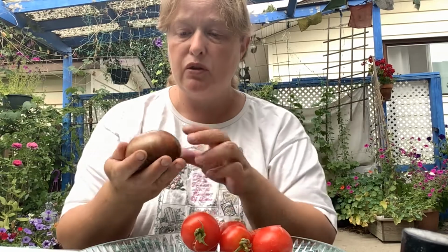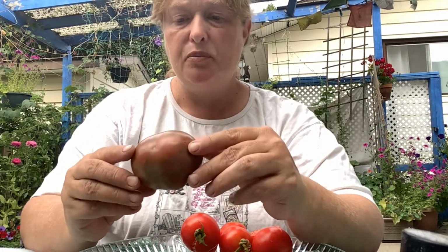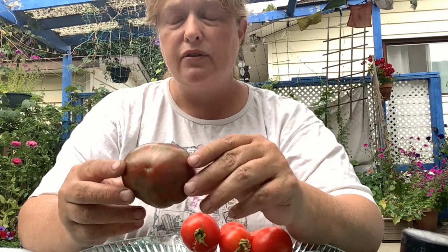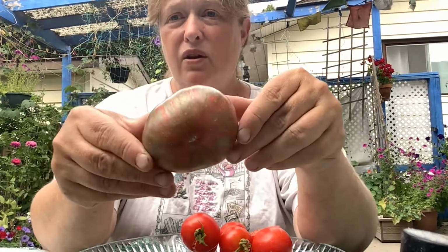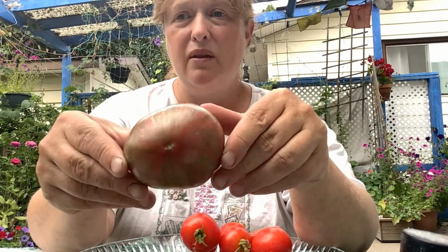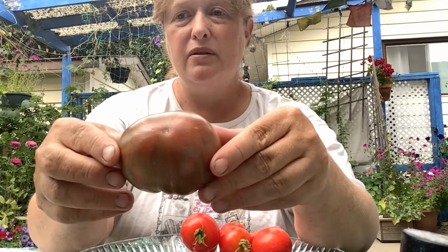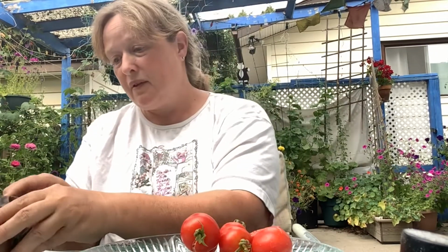So next up, we're going to do the pink Berkeley Tie Dye. Now, in the past, I've never been quite struck on the flavor of the Berkeley Tie Dyes, but some people love them. They swear by them. But they're such a beautiful tomato to look at. They're just amazing. I don't know if you can see how well the striping is on that, but it's a beautiful bronze greeny striping. It's just gorgeous.